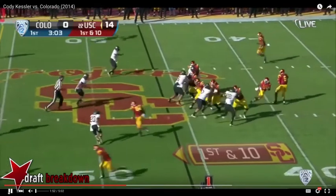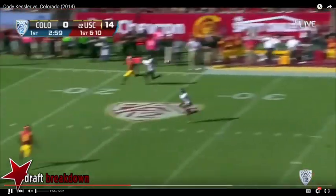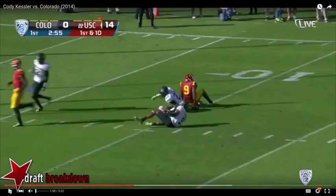This play is going to illustrate Kessler getting off his spot, unscripted movement, sliding in the pocket, while still keeping his eyes down the field. Now, that receiver came directly into his sight line, so it's not necessarily a wow type of arm strength throw, but it still shows the ability to move, improvise, but move to throw down the field.